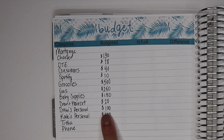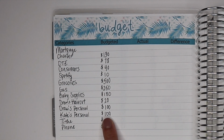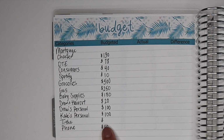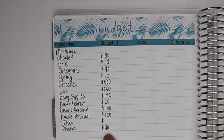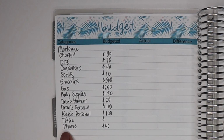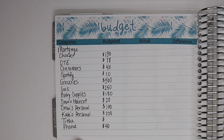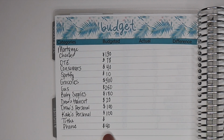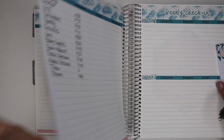Drew's personal, we are bumping these up actually to $150 each, so I'm going to have to white that out and change that. We'll each be getting $75 this pay period, and then for our tithe, we keep that private, and for our phone bill, we'll be doing $20, so half of the bill, because that won't be due until the end of the month. I do pay my phone bill to my mom, so I'm just going to keep cash in an envelope, and then I pay that to her because I am on my parents' business plan, so that's what we're going to be doing. Now I'm going to go through and do my cash breakdown.